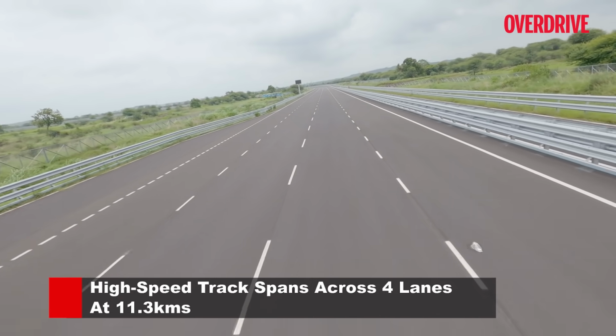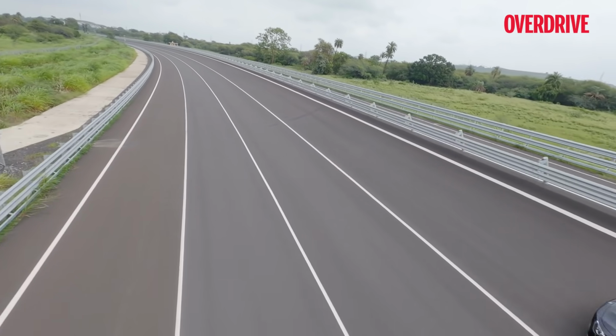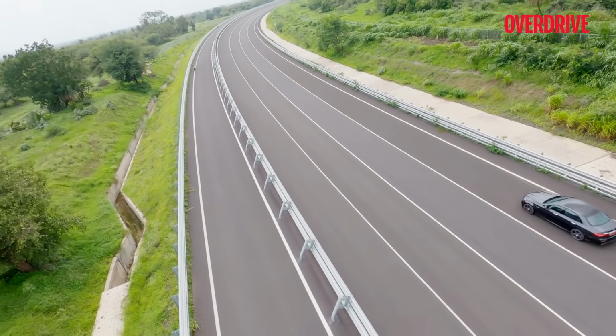The 11.3-kilometer long track comprises long straights and heavily cambered curves to create a very NASCAR-like high-speed bowl required to achieve these speeds. And this crown jewel is one of the 14 test tracks at NATRAX.